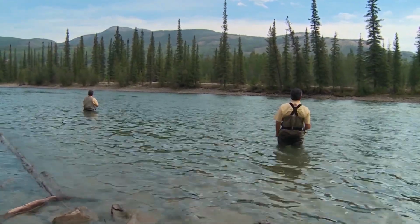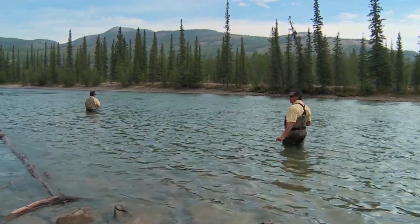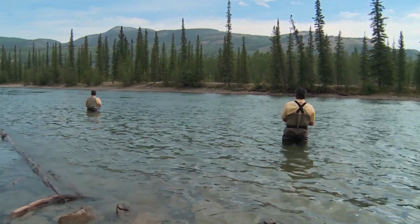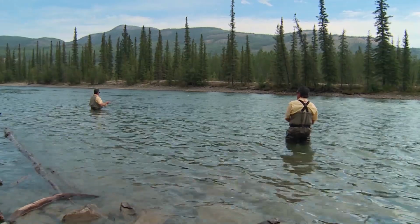All I'm doing is roll casting out. Dale's got a sink tip. He's working first, so he's getting down deeper. I'm staying a little higher and just doing the shuffle. You take a couple of casts, and if you don't catch anything, make a couple more steps down and just keep working your way all the way.